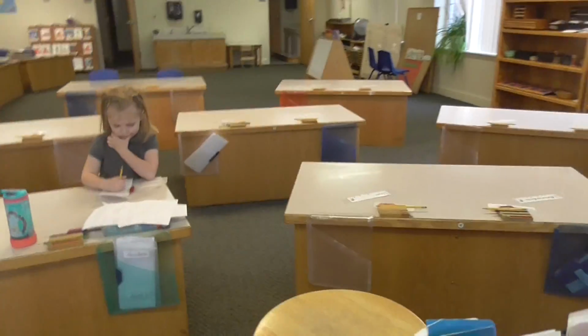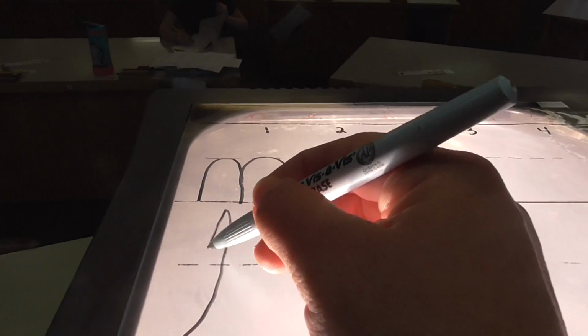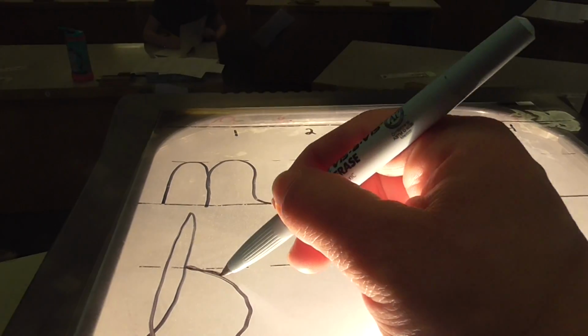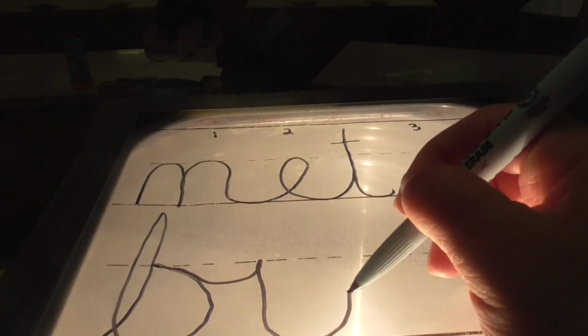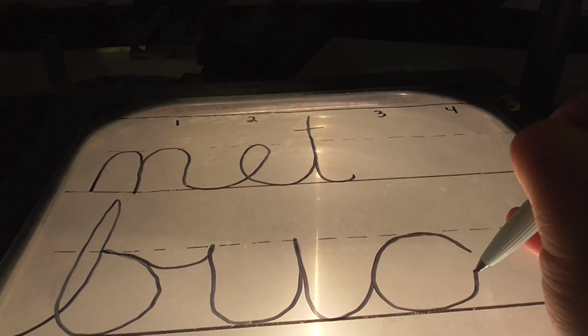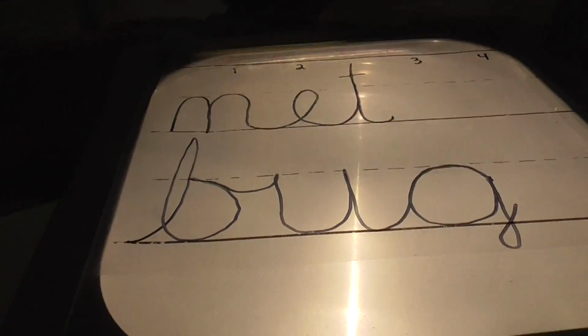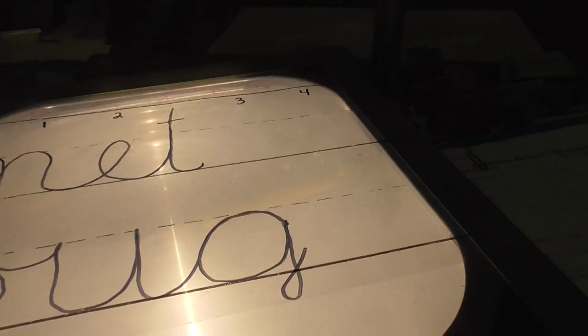All right, here we go. Look down. Yep, look at your book. Tell me what to write. Good. There's only one phonogram that says g, huh? Yeah. But it has two sounds.